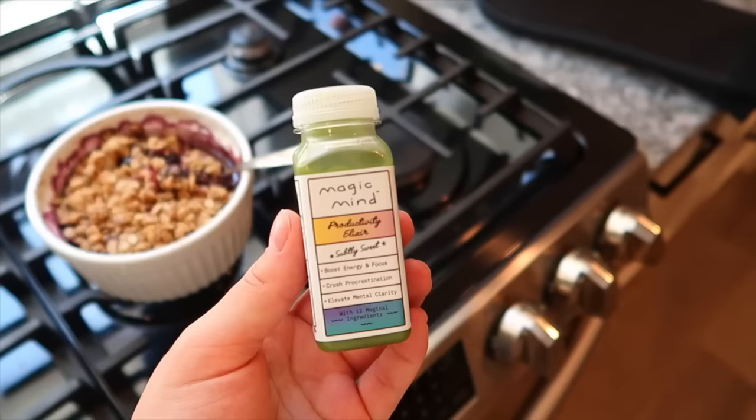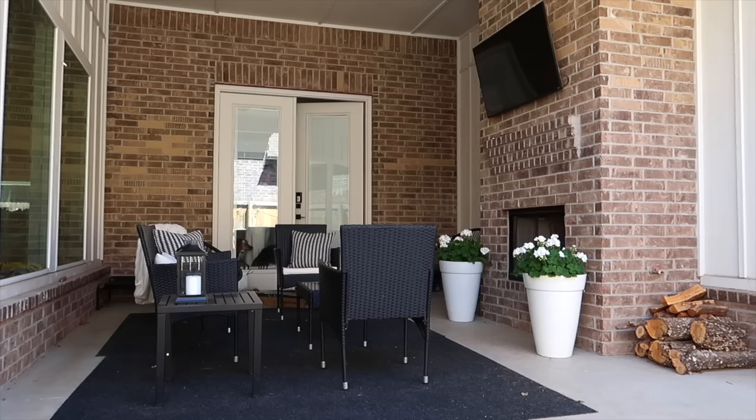So I've really been loving these in the morning, but it is so, so nice outside. So I think I'm gonna take my shot and my little berry crumble and go eat outside on the patio.